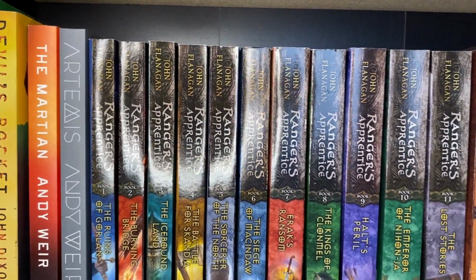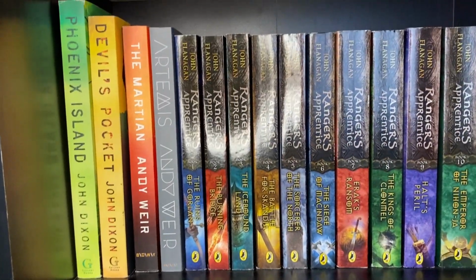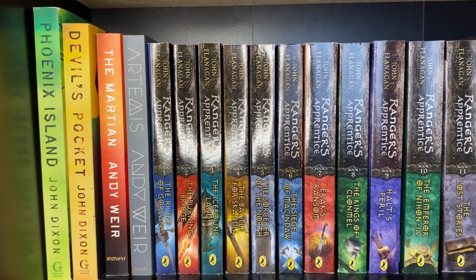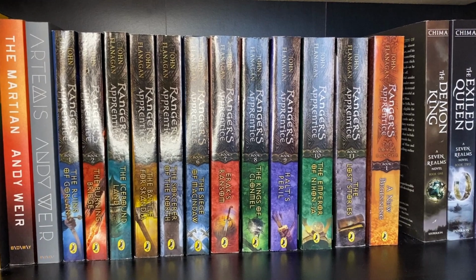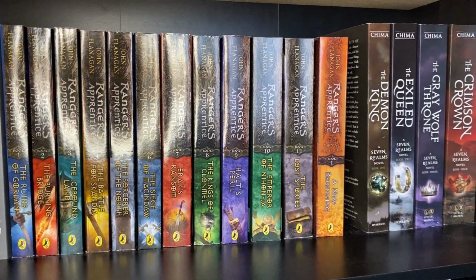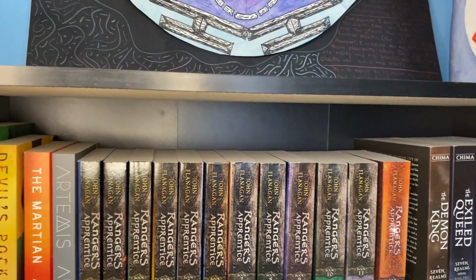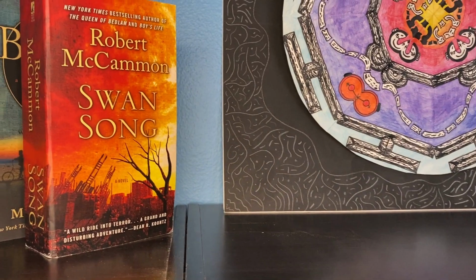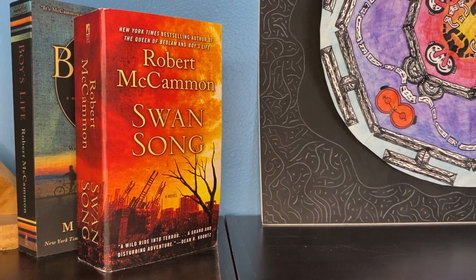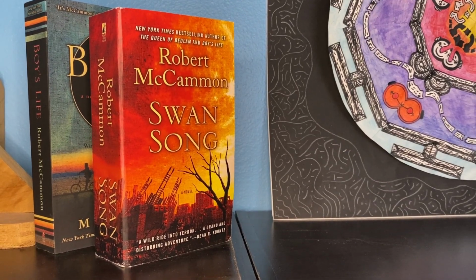I love those books a lot. Andy Weir, of course, is amazing as well. And then we have Ranger's Apprentice, which I think is a great introductory fantasy series for younger readers especially. And then another YA fantasy series that I did start back before my reading slump back in the day, due to depression and other stuff like that. Over here, I just have a couple Robert McCammon books just sitting there because I think they look nice standing up there on their own.